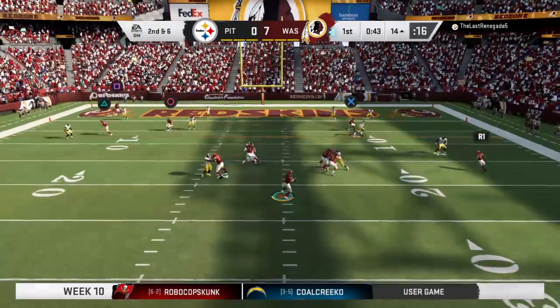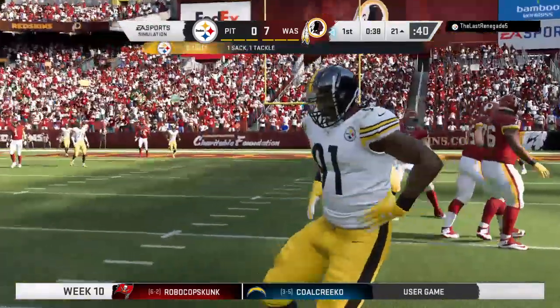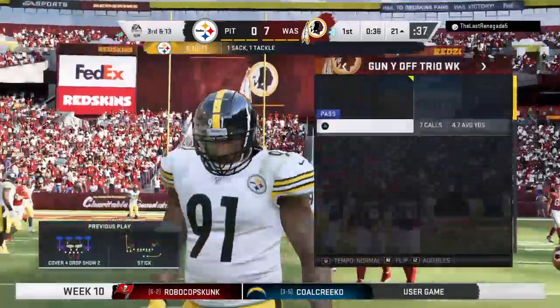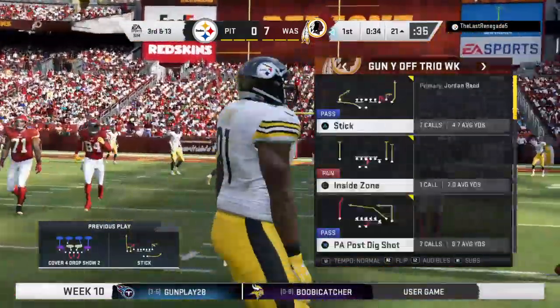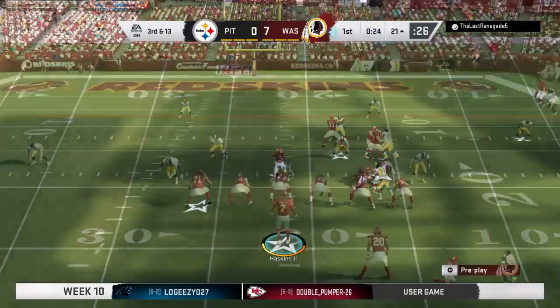To throw on 2nd and 6. Haskins flushed it, and he can't find anywhere to go with it, and he goes down. Stephon Tuitt able to record his 5th sack of the season. 2 sacks last week, another one right here.